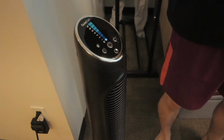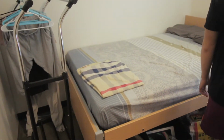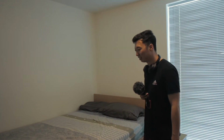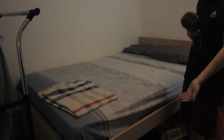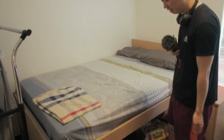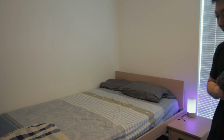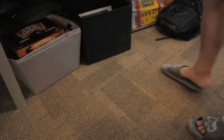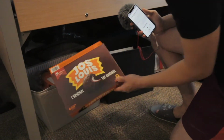So that's pretty cool. And then finally, this is my bed area. And again, I don't have a bed right now because I have that stored in the closet because it's literally too hot. I just have a bed sheet. And I guess the cool thing about this bed is you can store stuff underneath. So I just have a bunch of miscellaneous stuff underneath, like chocolate cakes.